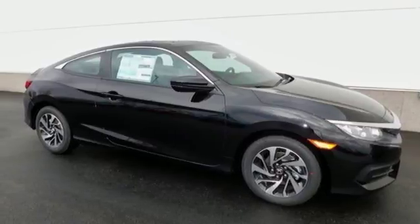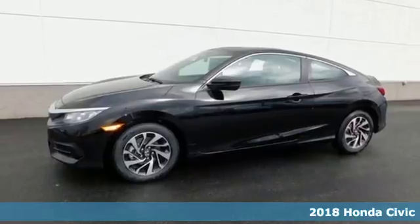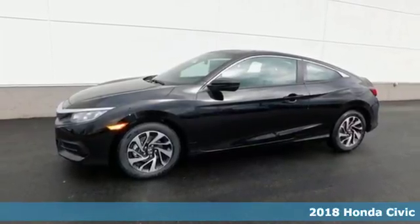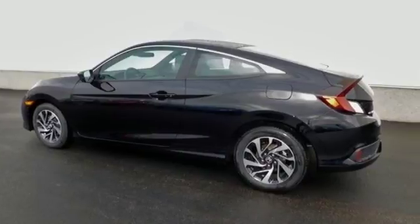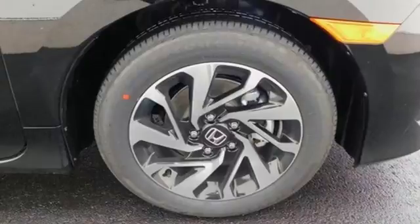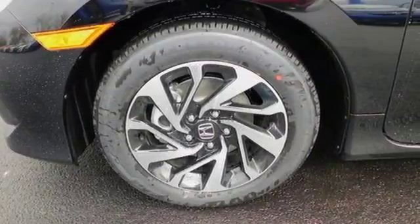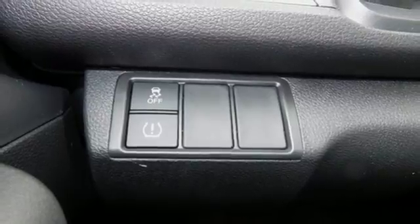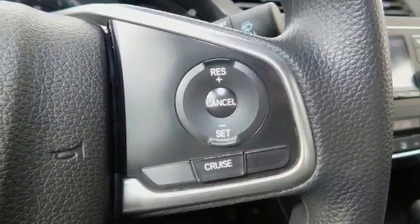Here's a 2018 Honda Civic Coupe. With an energetic and unmistakable exterior, this thoughtfully designed Civic never plays catch-up. Continuing to push the boundaries of automotive engineering, this sedan's power steering and rear suspension offer greater handling for a more pleasurable drive. Surround yourself in safety with a multi-angle rear-view camera and vehicle stability assist with traction control.